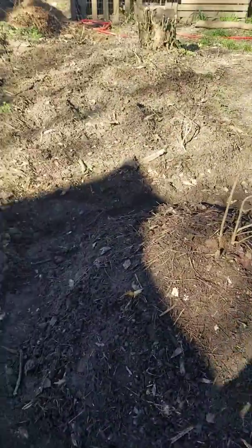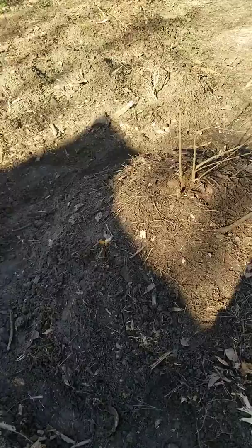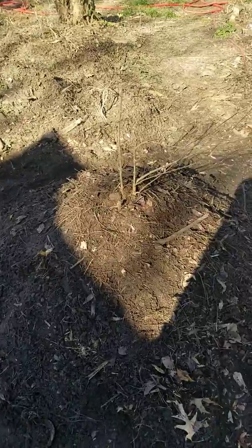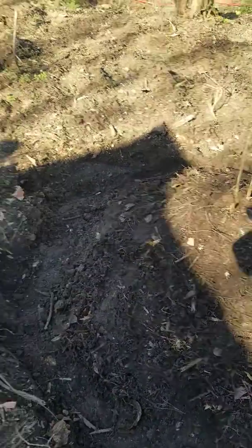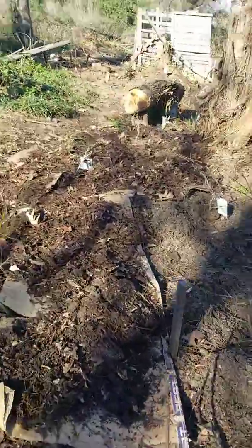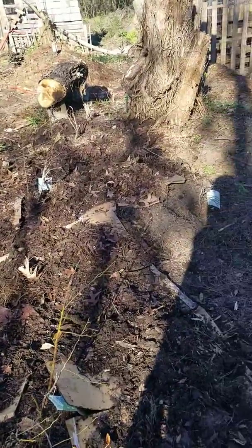This right here is good dirt because I laid down wood chips, and a couple of years ago I laid down wood chips and cow manure. That's what this big bed is, a big bed of compost. So there it is, and I added the blueberries back here with the rest of the blueberries, and they're starting to pop too.